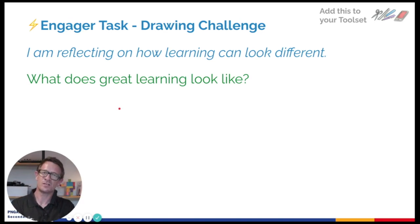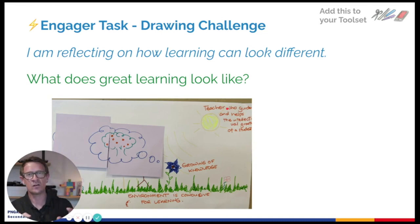Now, I was lucky last year to be able to travel to Port Moresby and work with some of your colleagues on this course. And we had lots of fun exploring this activity. And I've got a couple of photos of some of the work that your colleagues did. This is the sort of thing that you're going to have a go at doing.